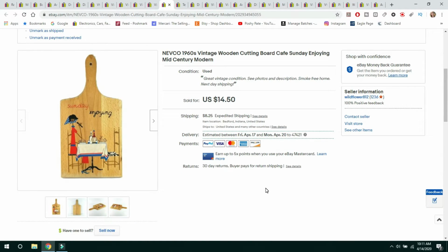The next item is a Neff 1960s vintage wooden cutting board. It has this really cute little cafe scene, and it says Sunday enjoying. Mid-century modern is a good keyword to put in things. People do search that as a search item. This sold for $14.50 and the buyer paid shipping.